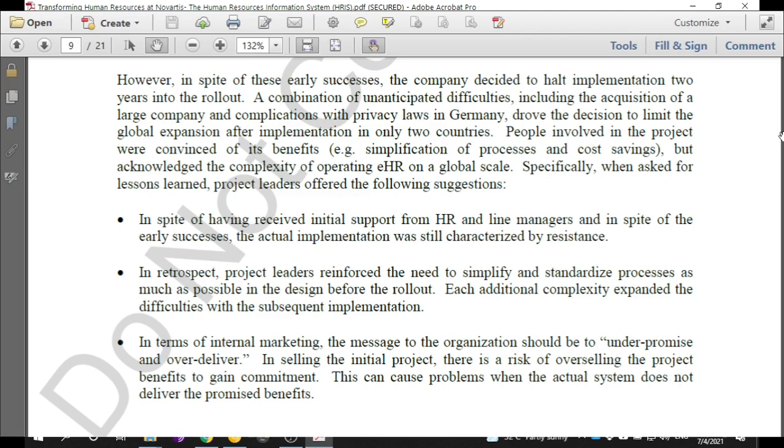So specifically when asked for lessons learned, the project leaders said these were the reasons. This is what they learned. In spite of having received initial support from HR and line managers, and in spite of early successes, the actual implementation still showed that there was a lot of resistance. There were a lot of people who did not want this new system. Project leaders reinforced the need to simplify and standardize processes as much as possible before the rollout, to make it easier to implement things, right?